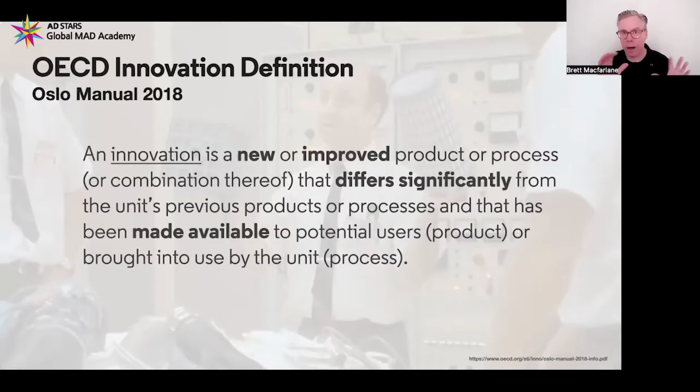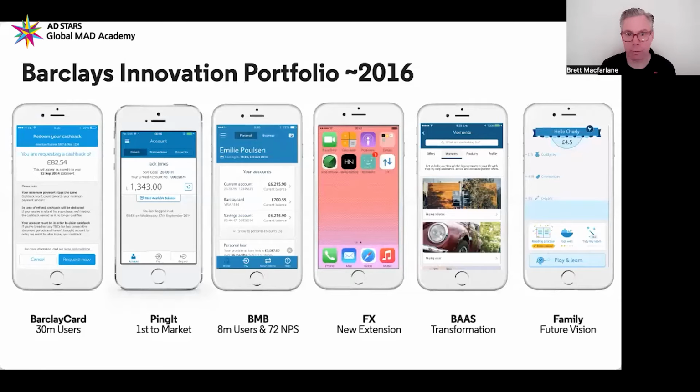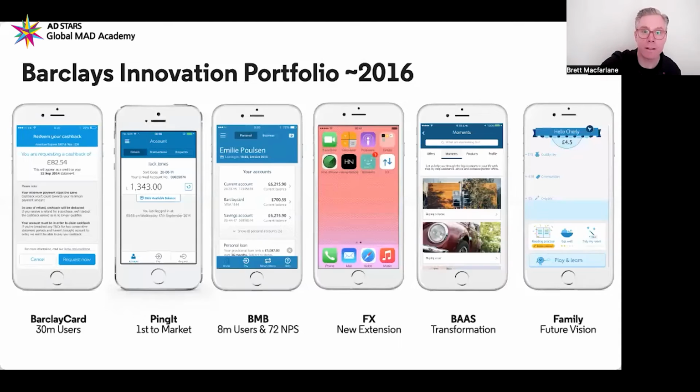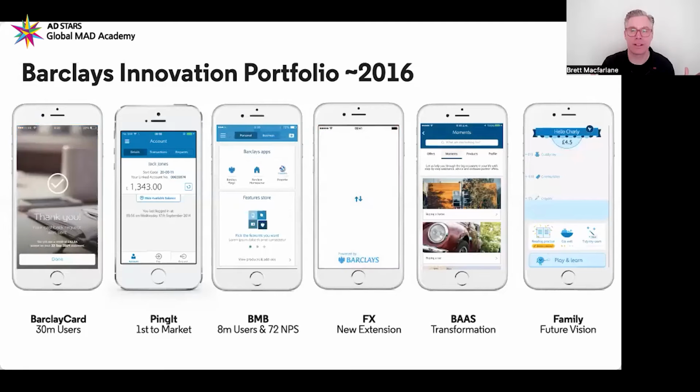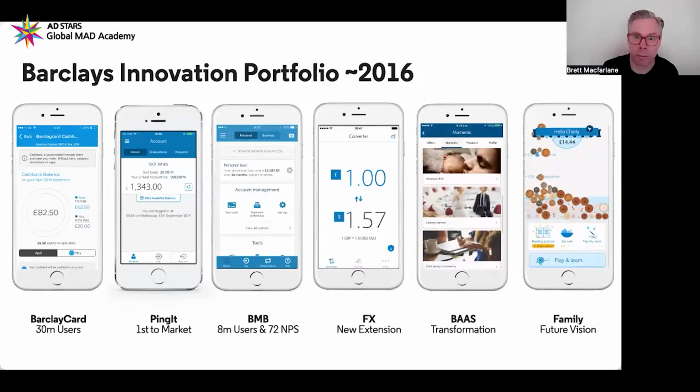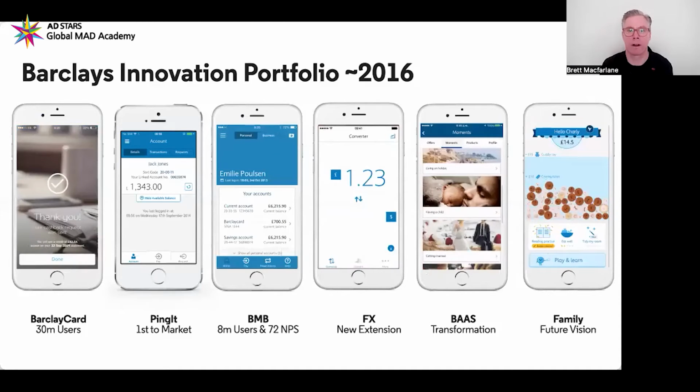So that's kind of the abstract definition of what we mean by innovation. I'll show a couple things to make it more tangible, because a great thing around innovation is that in companies and our clients, they often have many different forms of innovation happening at the same time. Now, hopefully this slide will behave, because it shows a portfolio of innovation that I oversaw with Barclays, the bank, a global bank, mostly based in the United Kingdom, but they work around the world.